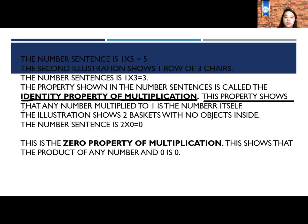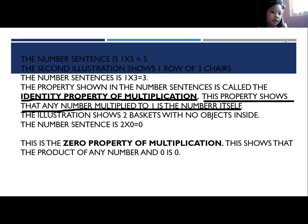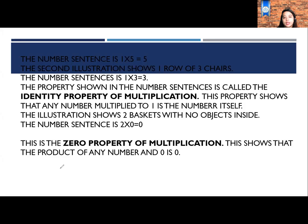Eliza, can you please read this one? This property shows that any number multiplied to 1 is the number itself. This is what we call the identity property of multiplication. Always remember that. Then next, you have another one.